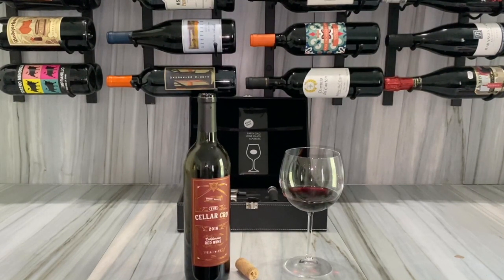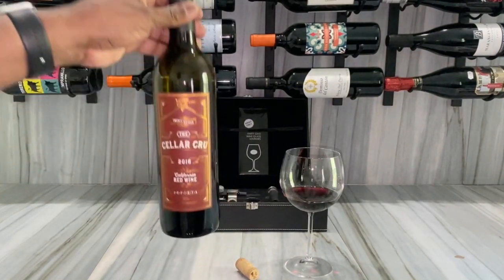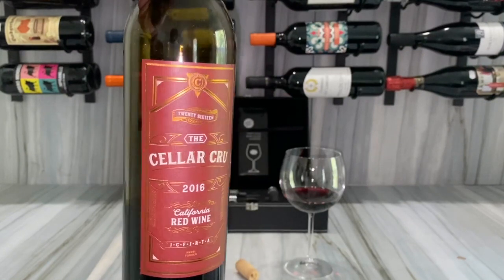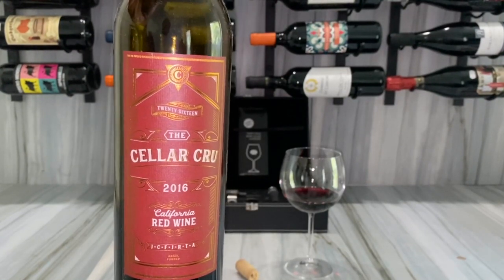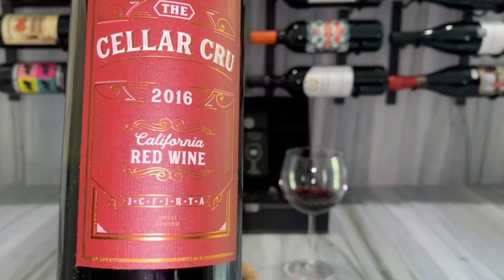So I tried to figure this one out, this Cellar Cru, and people were talking about it. Some people hate it. Some people said it was kind of bland. Some said, I love the label. I think the label looked cheap. Your first look at it is kind of like, whatever. But most people actually said, ooh, that's a nice little label, that looks really interesting, so I'm going to buy it.